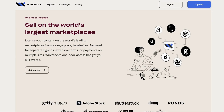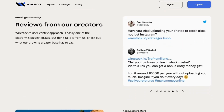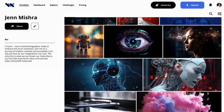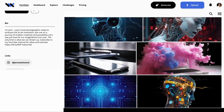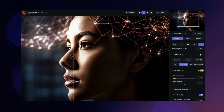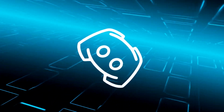Whether you're a seasoned creator or just starting, join me to see how Wirestock simplifies selling. And don't worry, even if you're not selling your images, you can showcase your work with Wirestock's free portfolio. Stick around to the end for exclusive tips on preparing images and some exciting surprises from Wirestock that you won't want to miss.